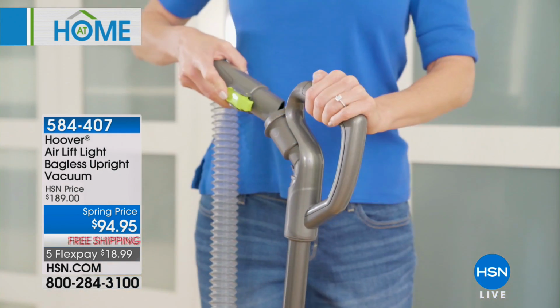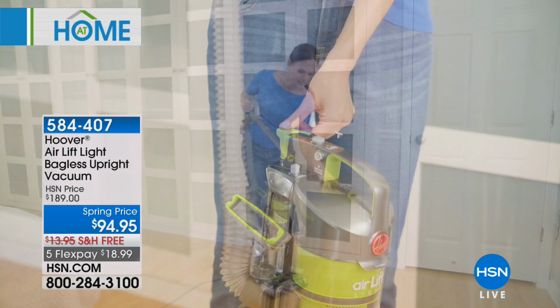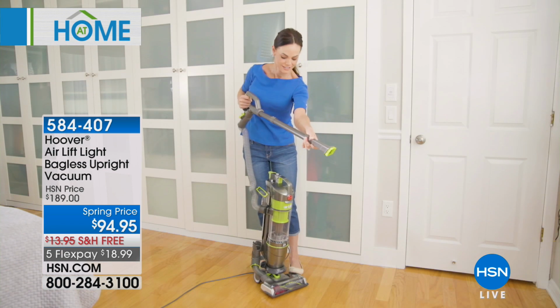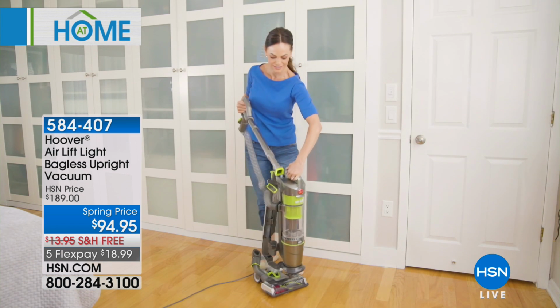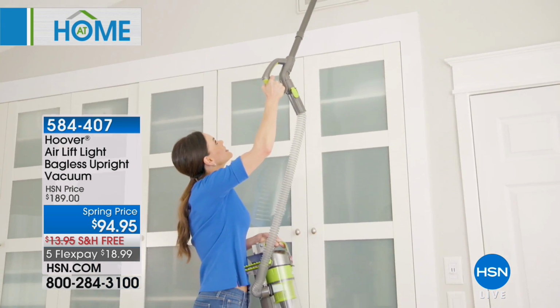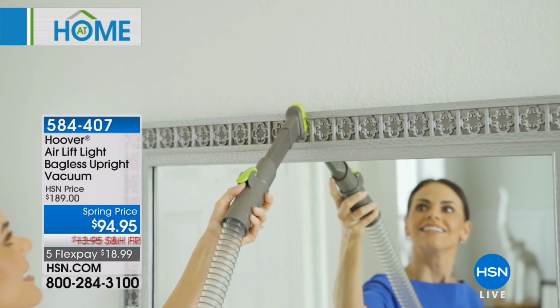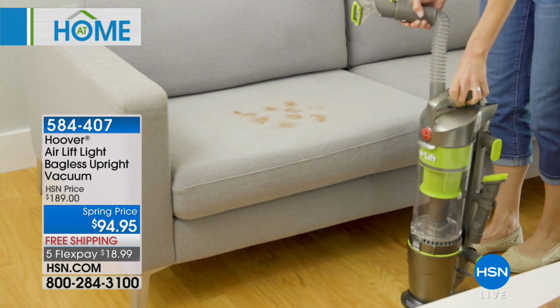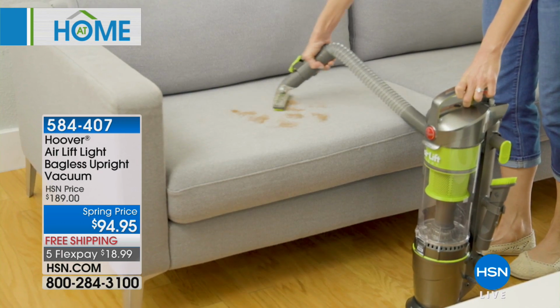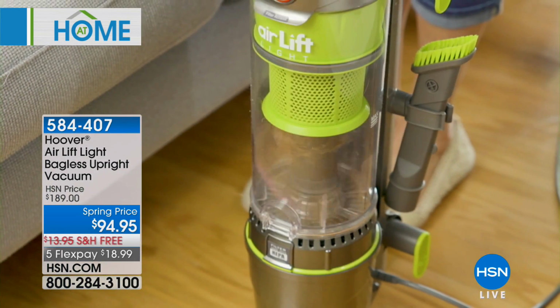So the reason I love this vacuum so much for my friends out there is because, listen, my mom's 85 years old, okay? My mom cannot haul around a 25-pound vacuum. What's so nice about the Airlift Bagless vacuum is you actually take a portion of the vacuum off the cradle when you're using it as a handheld vac. It actually has the canister you pop right off, which decreases the weight immeasurably. The whole thing only weighs 15 pounds.